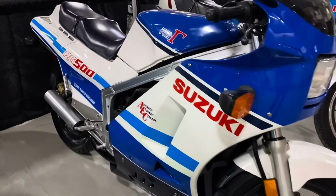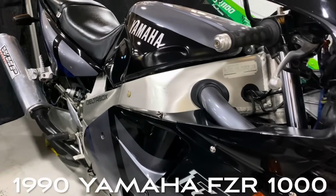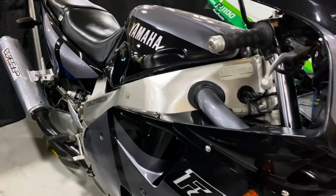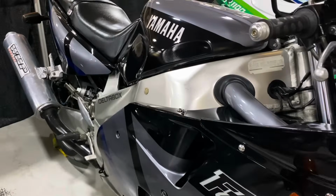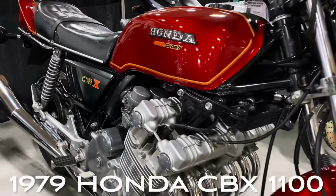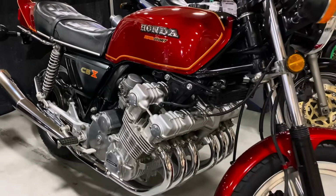A 2-stroke sport bike. With more than 2,000 motorcycles here, it's hard to appropriately give love to everyone that deserves it. I see some that just really bring back some memories for me. As you can tell, I love my sport bikes. This is a 1990 Yamaha FZR 1000. Right next to it, we have another 1979 Honda CBX 6-cylinder bike. The good news for a lot of these bidders here is there's multiple options.